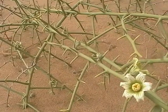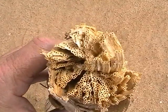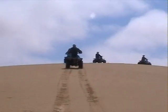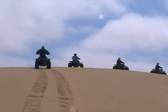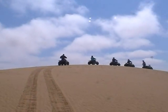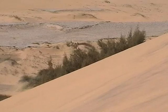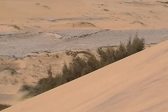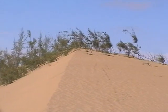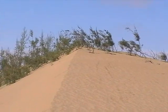The Nara plant that climbs over the dunes. Look at the capillaries in the roots. And the fruit. The tree you see in the middle of the picture also copes with the dunes. As they encroach, the tree grows taller and taller and eventually sticks out of the top. But as the dune moves on, it dies.